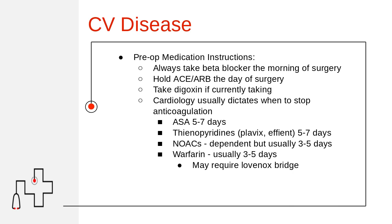From an anticoagulation standpoint, one of the biggest reasons you are asking for cardiology clearance, or primary clearance if they manage it, is: when can they stop their anticoagulation? Are they healthy enough to stop it? Are they healthy enough to undergo surgery? And additionally, when can they stop it? So these time frames that I have listed on this slide are the general times at which, if they say yes, you can stop these medications, this is typically when they say you can stop them.